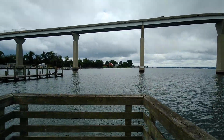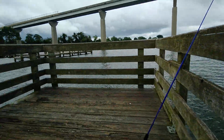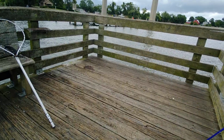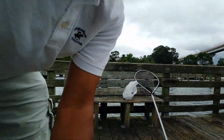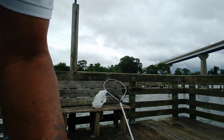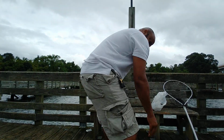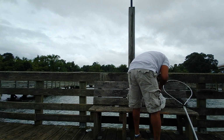It looks like it's about to rain. Like I said, I'm just getting here. So I'm about to try to get my line out and see what I can see, see what I can catch, if I can catch anything out here.